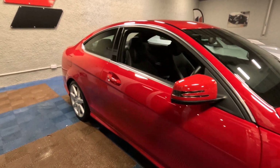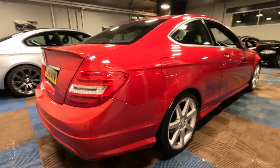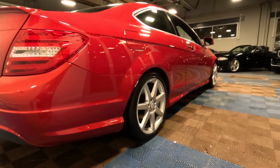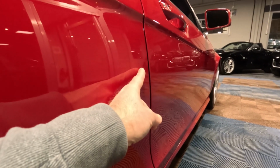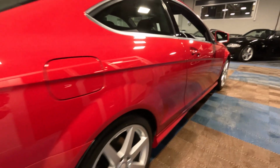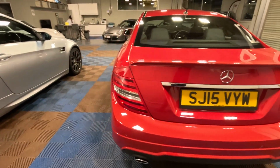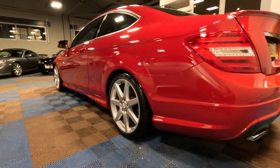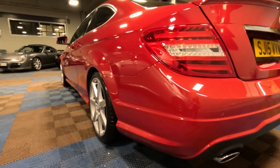And we'll do the same from the back. And looking down the length of the vehicle, if I'm going to be really critical, I think there is a very slight soft car parking ding just there, but I'm really struggling to pick it up on the camera. And looking down the length of the passenger side, there is absolutely nothing to report.